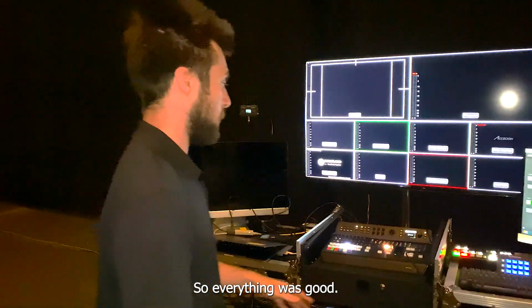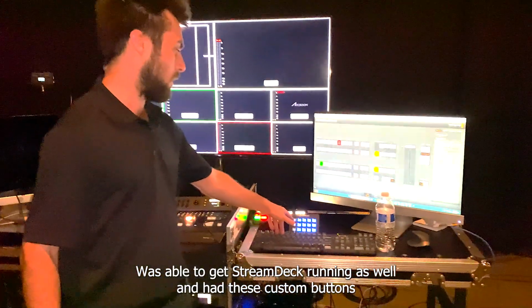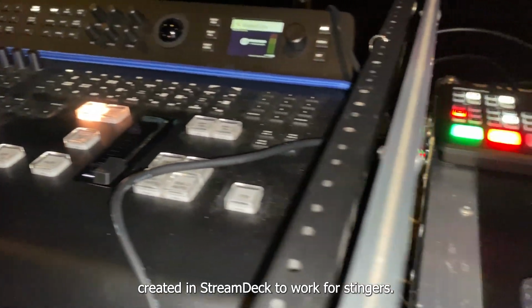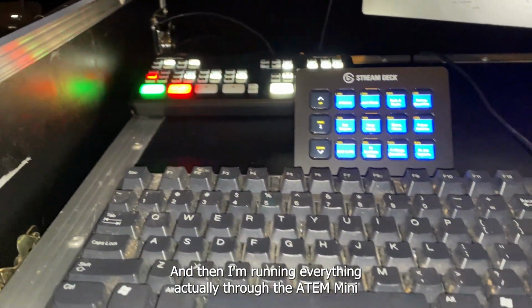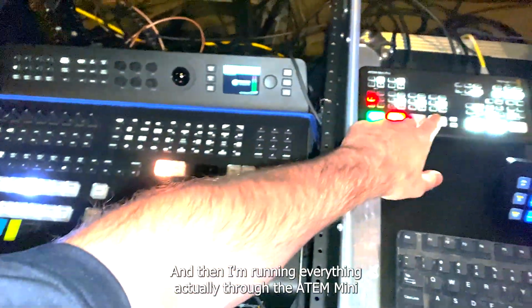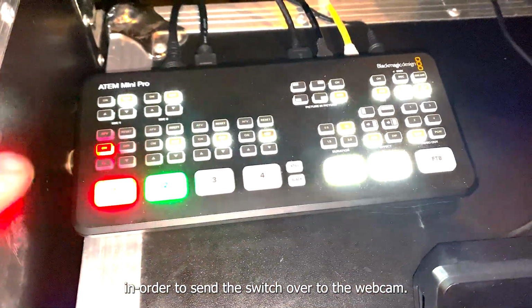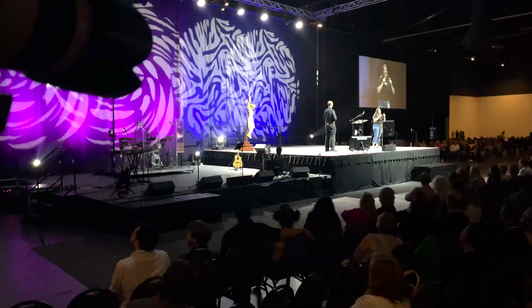So everything was good. I was able to get Stream Deck running as well, and had these custom buttons created in Stream Deck to work for stingers. And then I'm running everything actually through the ATEM Mini in order to send the switch over to the webcam, so I'm able to send a signal out here.